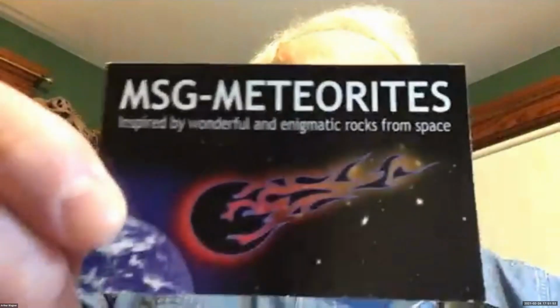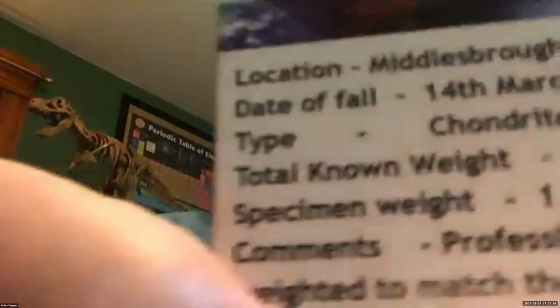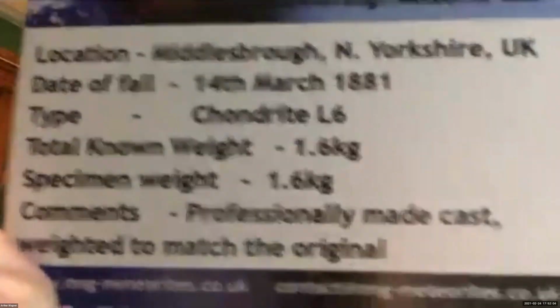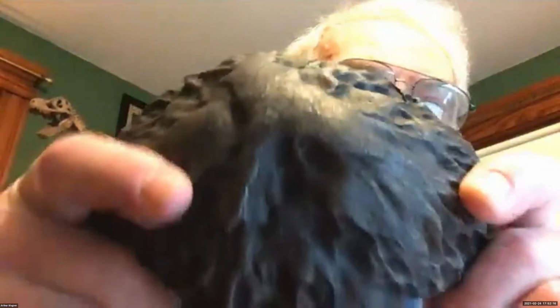MSG Meteorites. I know it's backwards. No, it's good. Martin Goff, great guy. It was an original fall, so it was witnessed. And I hope to find some more of these casts. They actually put a lead weight inside of it to match the actual weight of the specimen. That's nice. Yep.